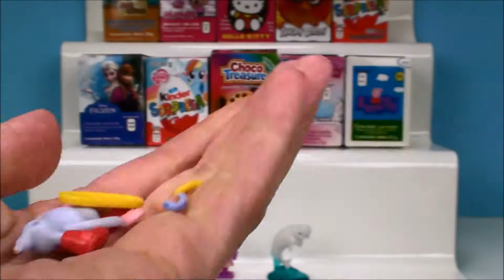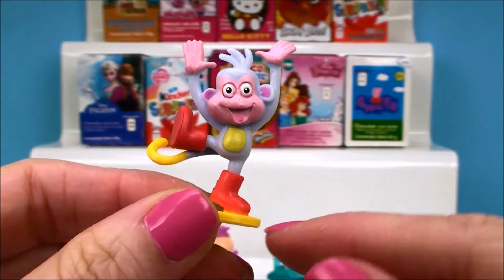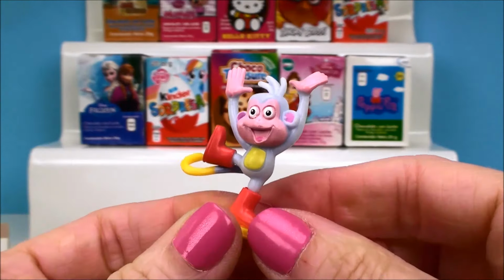And look, we got Boots. That is awesome. But he came in pieces. Okay, there's Boots all put together. And it's so funny. His name is Boots, and you have to attach him by his boot. I thought that was really cute. Oh, that's a good one.